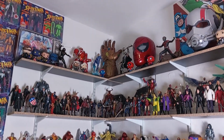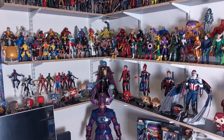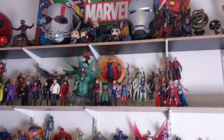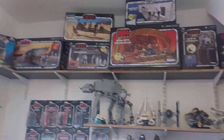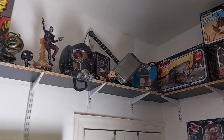And now on to the Marvel corner in the same room. The Star Wars stuff is behind me. So yeah, this is all my Marvel collection, and I'll just show how it connects. So as I said there, that was all the Star Wars stuff. So it goes on. Let's start from kind of here.